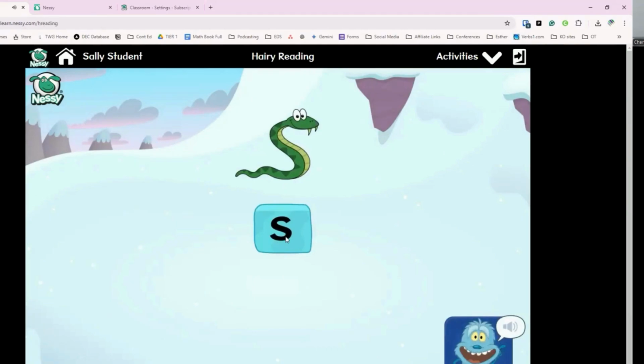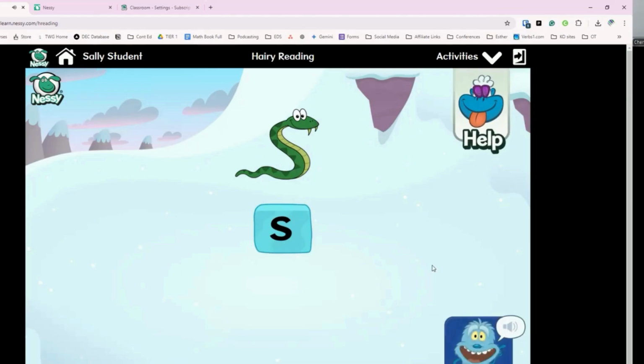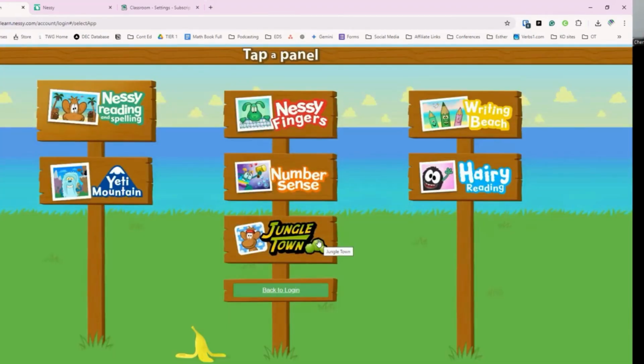Okay, we're just going to play a little bit here. Look at this Yeti at the side. Tap the Yeti's tongue to hear the word again. S. Your turn. A. That sounds like it's definitely something for those beginner sounds.